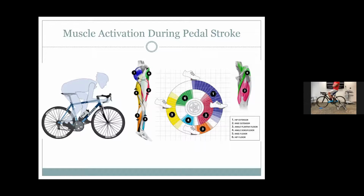So you can see here, this is an attempt to show the pedaling stroke and the different muscle groups that are activated. If you have someone with a specific complaint, you can see where in that stroke that muscle unit might be at most activation. I thought this might help us understand the suggestions coming up as far as how to adjust bike fit based on a potential complaint by an athlete.